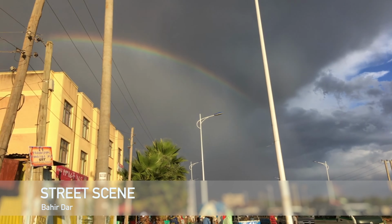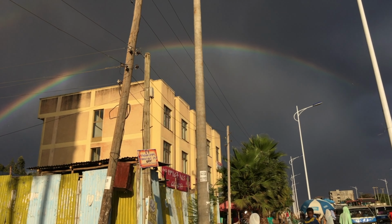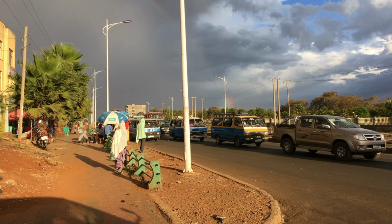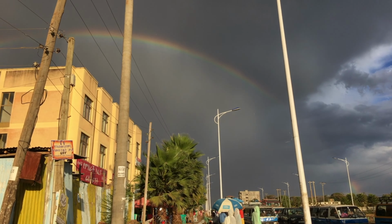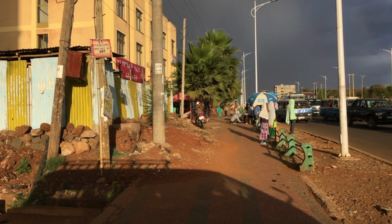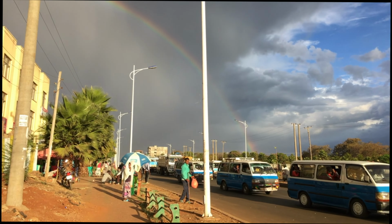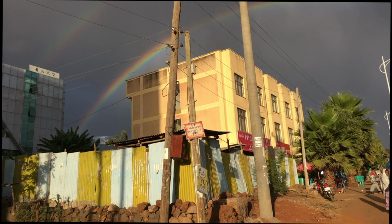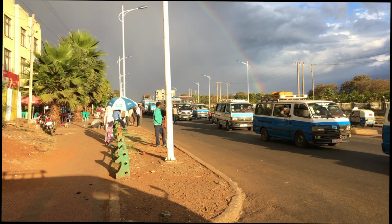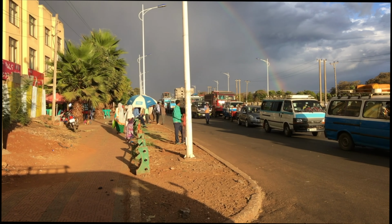This is amazing. This is a double rainbow, a completely visible rainbow all the way across the sky. It was certainly beautiful and wonderful to witness. The double rainbow there in the city of Bahir Dar on my visit. It had rained, and just after that rain, the double rainbow was visible from one end to the other. That was quite an impressive sight.